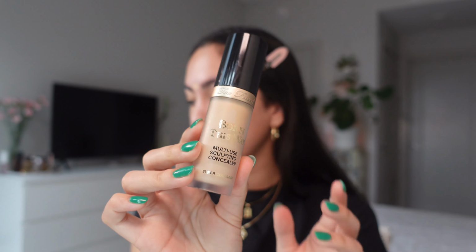I'm not doing a whole lot. I'm just putting on some brow gel just to clean them up, fluff them up a little bit. I'm gonna let them dry down just a little bit and go ahead and apply my concealer. All it takes is one little dot. When you're using a really good concealer, it just takes the smallest dot. And I am, of course, using my Born This Way concealer.